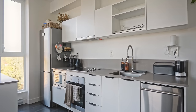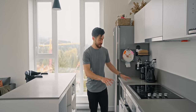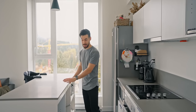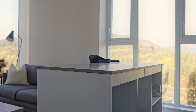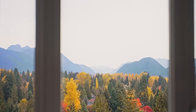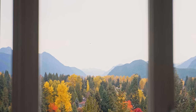So this kitchen is mainly characterized by all of the moving parts like your fridge, oven, microwave and dishwasher over on this side. But then over on this side, we have this moving countertop, which is on casters, which we also use for preparing food and eating at, which is quite a nice feature. But my favorite thing about this space is the view that we get behind us, which when it's clear, is absolutely stunning and is one of my favorite things about this apartment.